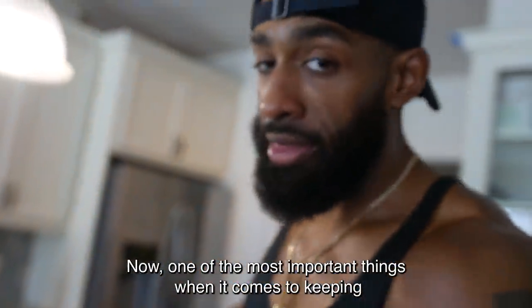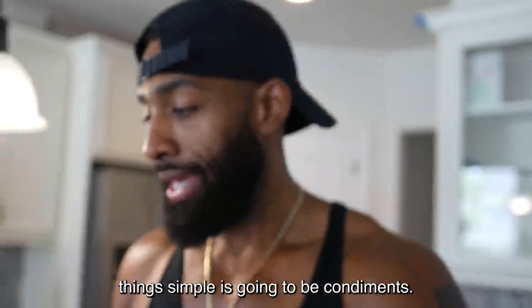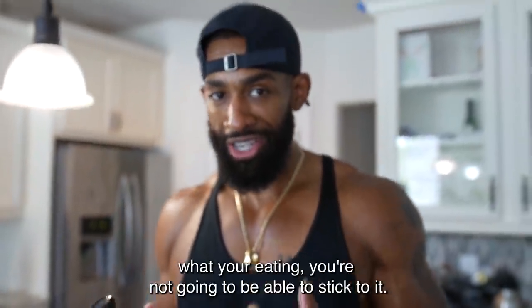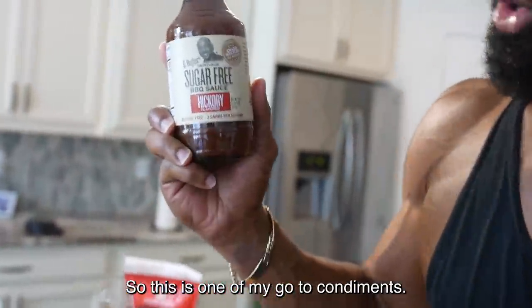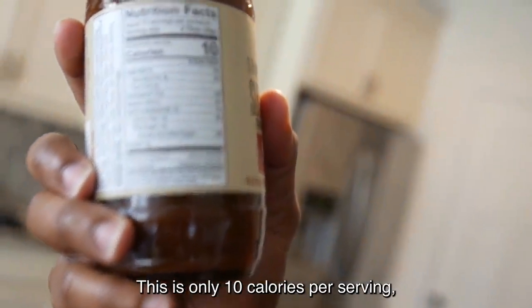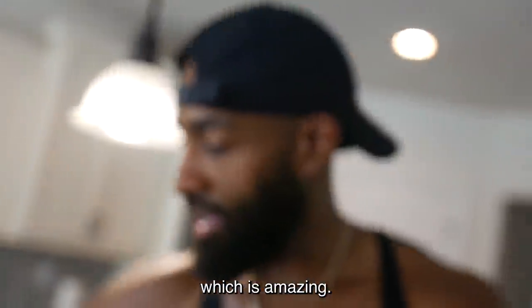Now, one of the most important things when it comes to keeping things simple is gonna be condiments. Condiments are gonna be the key. Because if you're hating what you're eating, you're not gonna be able to stick to it. So, this is one of my go-to condiments. It is sugar-free barbecue sauce. This is only 10 calories per serving, which is amazing.